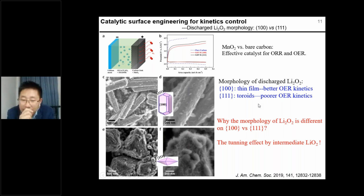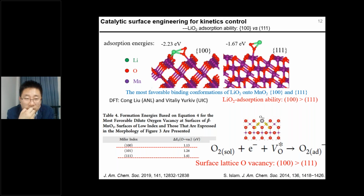So we have collaborators from Argonne and also at UIC. They carried out some very simple calculations. These two images show the most stable configurations of the lithium superoxide molecule in contact with either the 100 or 111 surface of MO2. The calculation shows that the 100 surface has a much lower adsorption energy compared to the 111 surface. That means the lithium superoxide intermediate species is more tightly attached to the 100 surface.